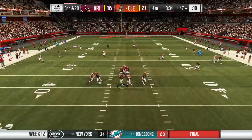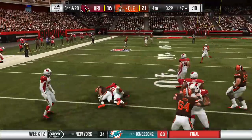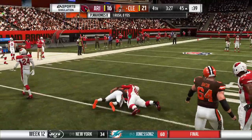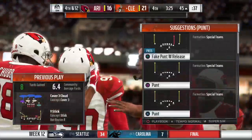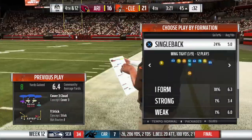From the gun, it's Mahomes. Forced out to his left. He's going to run, but he's got a long way to go. And able to break one tackle, but then quickly brought down. But a nice little gain. Give him 8 yards that time on the scramble, and now 4th down.